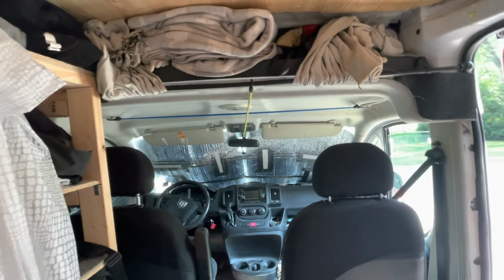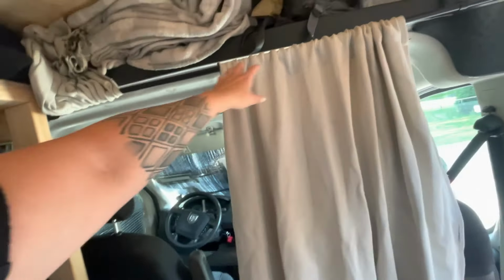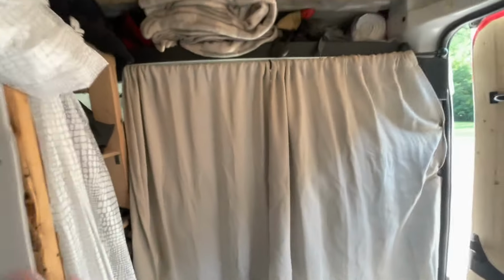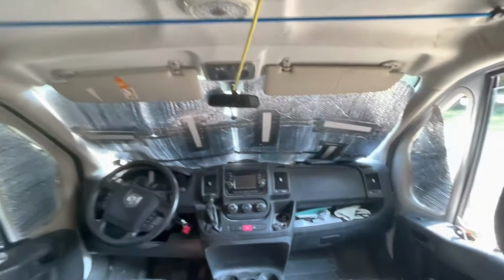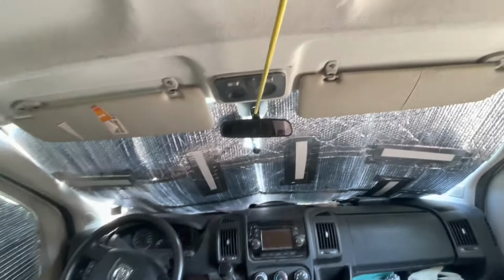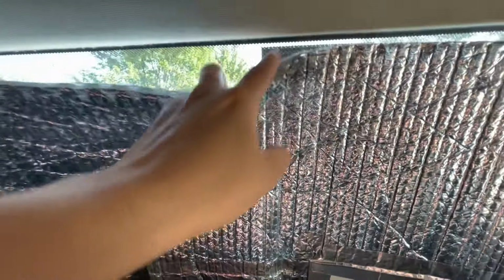So as I mentioned, we have curtains that we keep up here. They are blackout curtains, so this is where I stick them. So basically no one can see inside. So they're great for nighttime. But for daytime, the Reflectix is the best. So we've had this for a year, and as you can see, it's a little falling apart. Up here I put a little Velcro tape just so it stays in place.